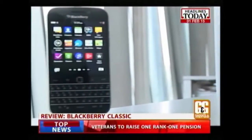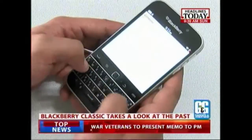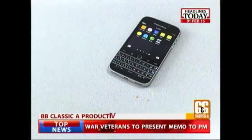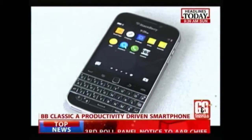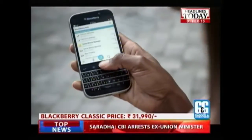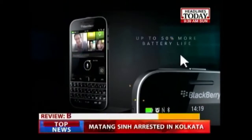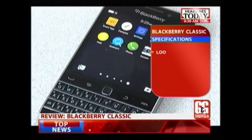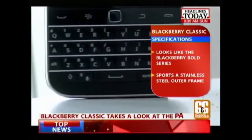Why do people still love Blackberry? It's mainly because people are still in love with the physical QWERTY keyboard. And that is exactly what Blackberry did with the Classic. Give it a nice keyboard. But that's not all. Blackberry Classic is a look in the past for Blackberry, but in a good way. Blackberry Classic stays loyal to the same design language that we've seen on the Blackberry's iconic bold smartphones.